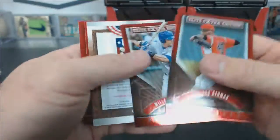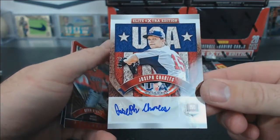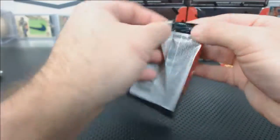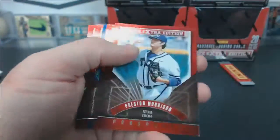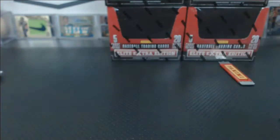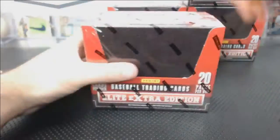Did I tell you guys? Oh, we got a USA auto of Joseph Charles to 49. It'd be weird to be 15 and have people ask for your autograph on a card. That'd be awesome. Mikey White to 100. Someone's playing bagpipes outside right now again.